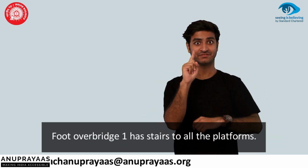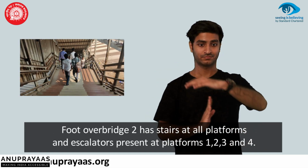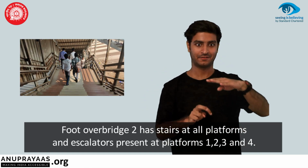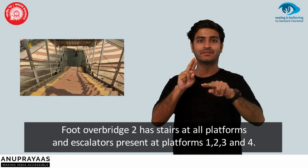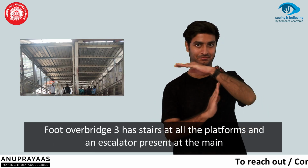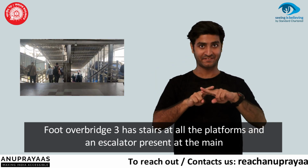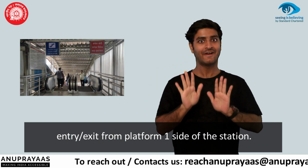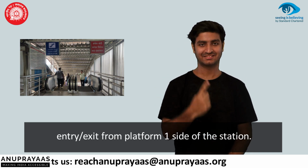Foot-over bridge 1 has stairs to all the platforms. Foot-over bridge 2 has stairs at all platforms and escalators present at platforms 1, 2, 3 and 4. Foot-over bridge 3 has stairs at all the platforms and an escalator present at the main entry exit from platform 1 side of the station.